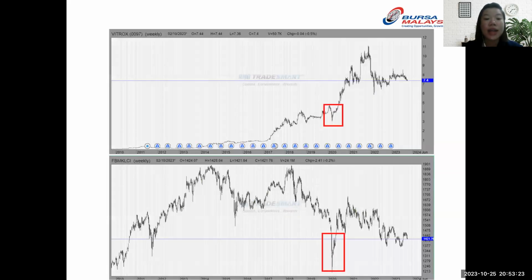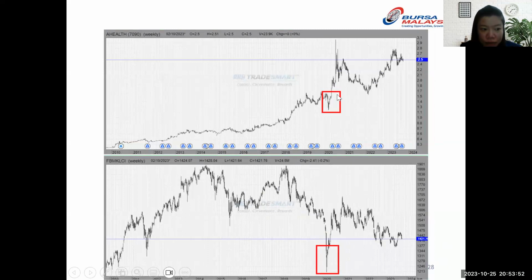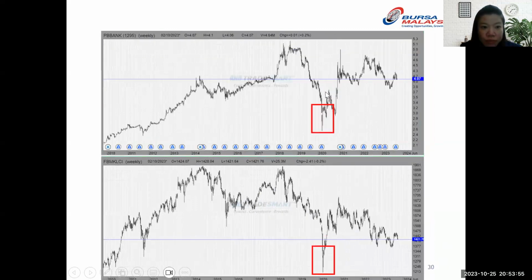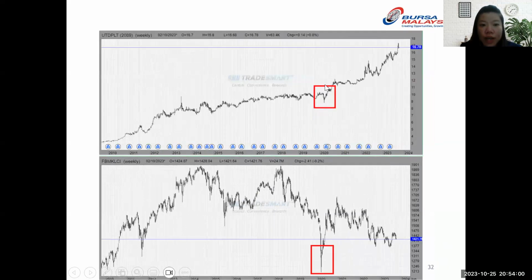In Malaysia, there are good and high quality companies that generally have the potential to outperform the market. For instance, during the pandemic time, the KLCI, the bottom chart, dropped to its year 2010 level, but some of the stocks remained significantly higher. For example, like this Vitrox, Heineken Malaysia, Apex Healthcare, Time.com, Public Bank, Uchitech, and United Plantation.